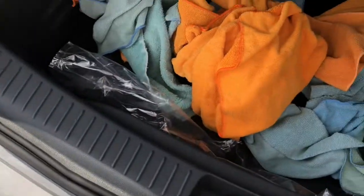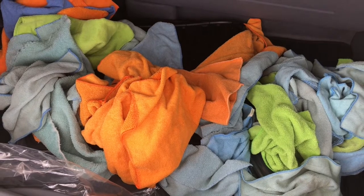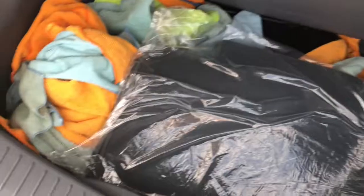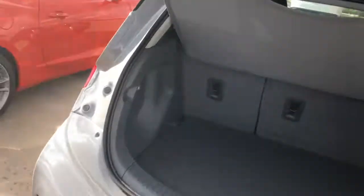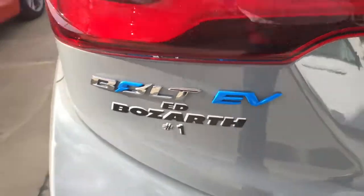And then right underneath, you're going to see a bunch of cloths that for some reason we're storing here. Well, that's a blooper. You're going to have some of the mats that come with it. You're going to have additional storage, and then you're going to have your equipment under here for any form of spare. Well, in this case it's not the spare, it's going to the run flat units. So it does give you quite a bit of storage down there. But that there, guys, is the Chevrolet Bolt.